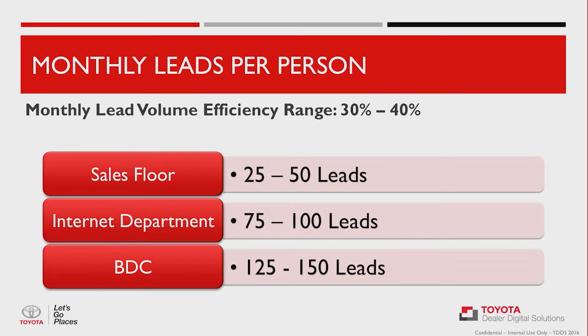And you get into this lead volume efficiency range for each salesperson. So that's where you come up with these efficiency ranges. And this is a generalization of what we see in the industry. If you're just sending your leads out to the sales floor, which is a pretty rare model now, it's 25 to 50 leads per month. If you have an internet department with poor training and poor tools, I've seen a salesperson set 10% appointment to lead with 10 leads, or 20 leads, or 30 leads. But with proper training and proper tools, 75 to 100 is about optimal for that internet department to give that quality response. Same thing, BDC, 125 to 150. But once again, these are very general numbers, and a great internet manager is going to analyze each of their salespeople and create a training plan for them on how to reach that. Does that make sense?